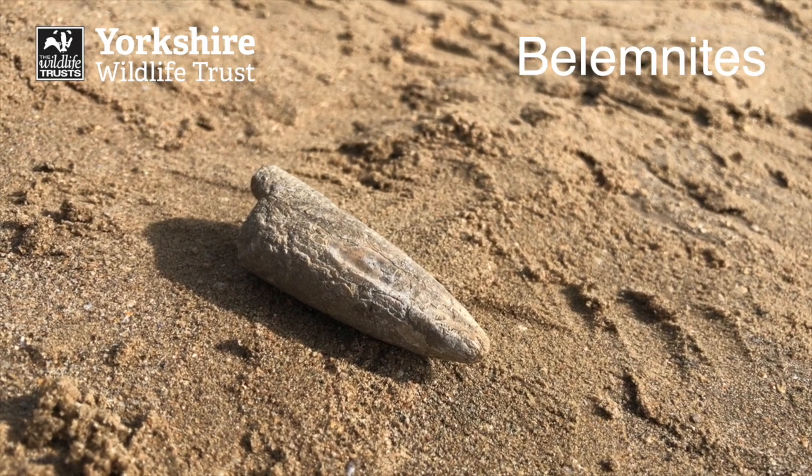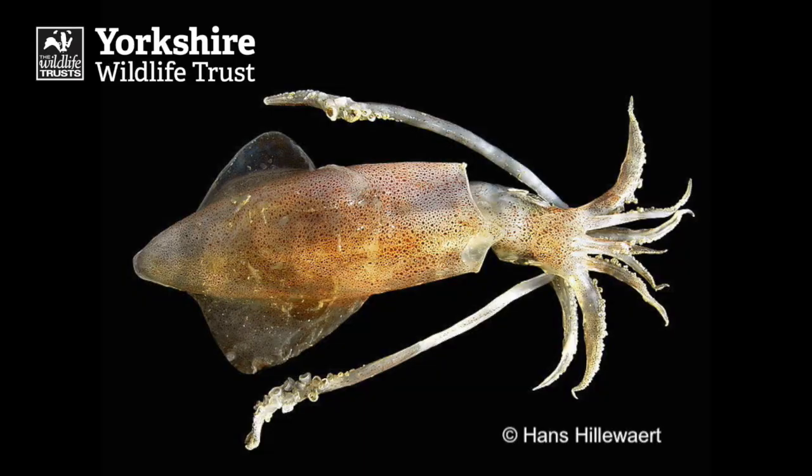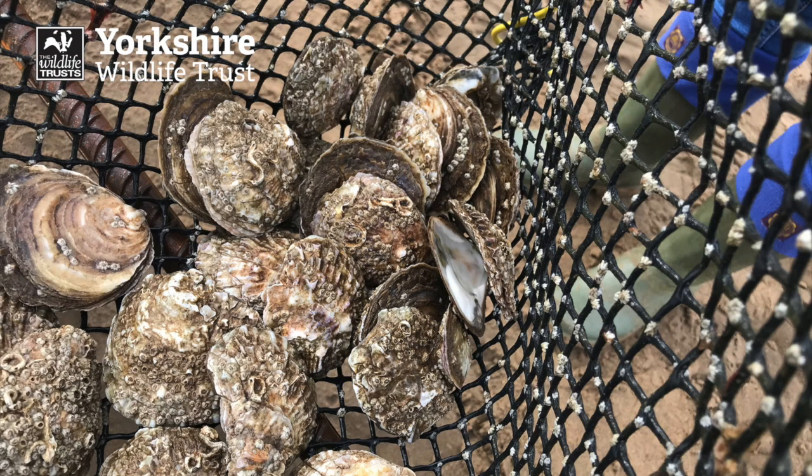Belemnites were also related to animals like squid and cuttlefish. They had a squid-like body, but, unlike squid we see nowadays, they had a bullet-shaped internal hard skeleton, which is why we find a lot of them fossilised. Devil's toenails are an extinct type of oyster. They lived on the seabed in shallow waters, possibly in large groups.